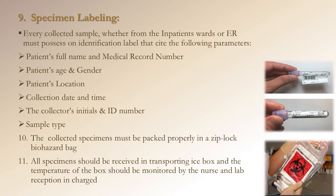In specimen labeling, every collected sample, whether from the inpatient wards or in the ER, must possess an identification label that cites the following parameters: patient's full name and medical record number, patient's age and gender, patient's location, collection date and time, the collector's initials and ID number, and sample type. The collected specimens must be packed properly in a Ziploc biohazard bag.